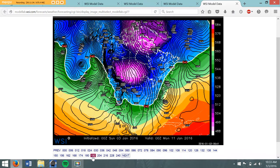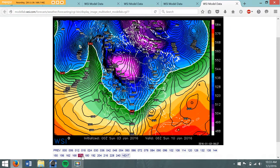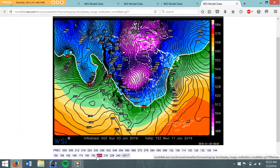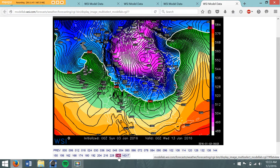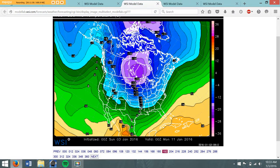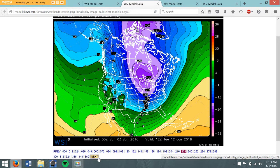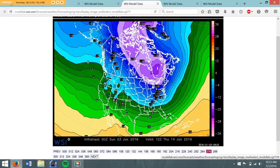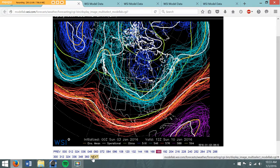So I think you have two storms to watch, perhaps around the 11th to 12th period, and then maybe again the 12th and 13th. Very cold air will be available for both of those storms, especially the second storm. So this is for the first storm, and then the second storm, much colder temperatures. A fluff storm perhaps, but that's getting way too far ahead. Again, just focusing on the overall pattern is important.